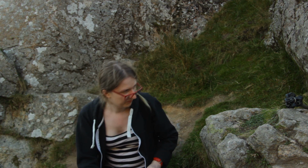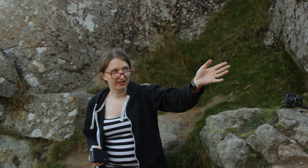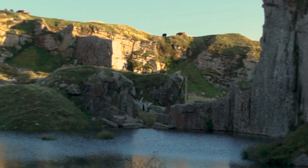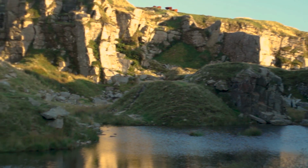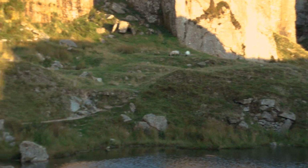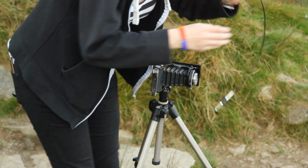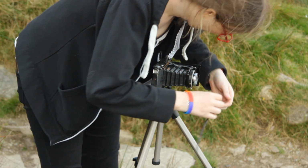And immediately when you walk into the quarry from this entrance here, you look out and it is beautiful. I need that shot. I bet everyone has probably got that same shot, but I'm getting it too. This is my shot. It's starting to get dark. I'm running out of time, so I'm gonna get this hooked up.